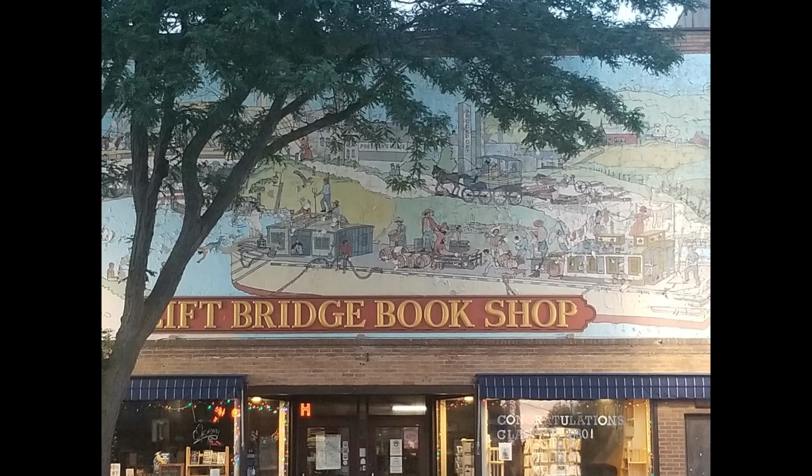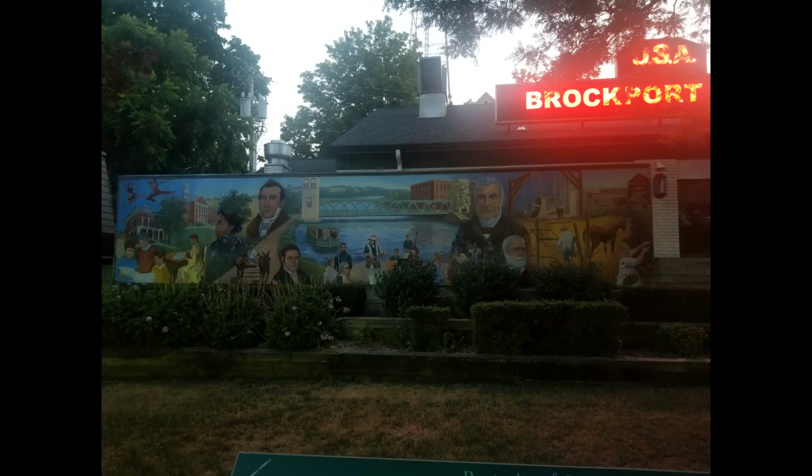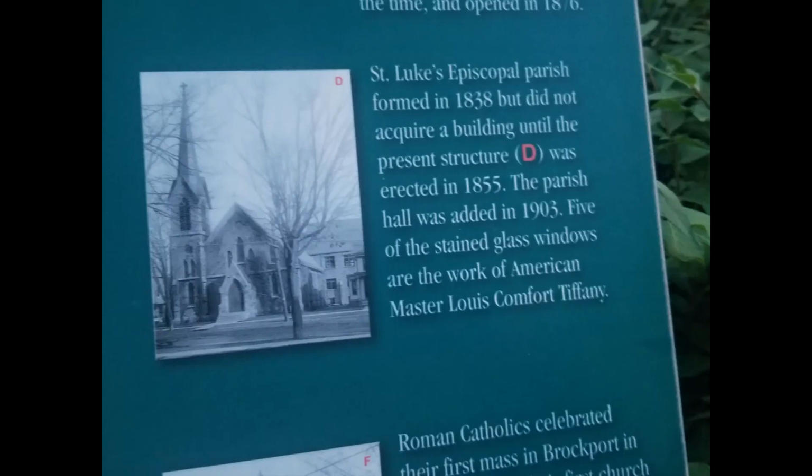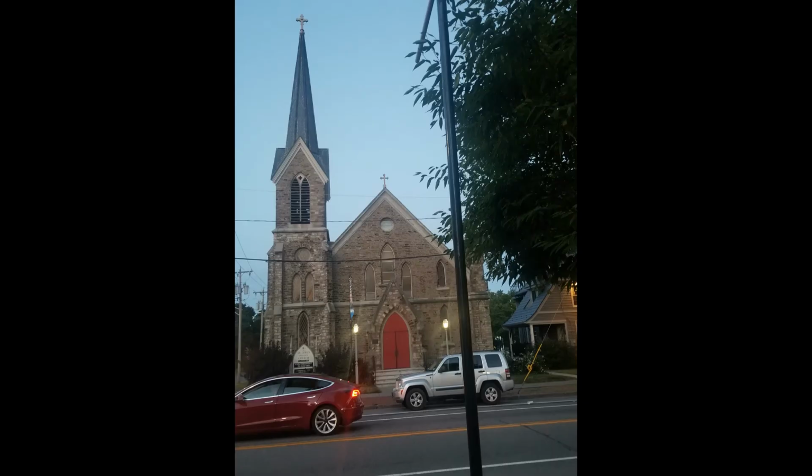Brockport is a pretty cool town to explore. This mural of the Erie Canal is over a bookstore downtown. This mural of famous Brockport people and events is on the side of a hair salon. Signs like this are all over downtown and help you interpret things like this mural, or the historical significance of buildings, like this church.